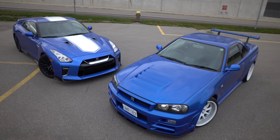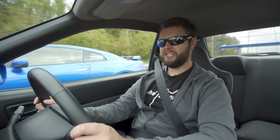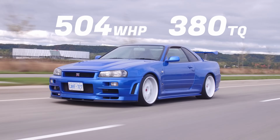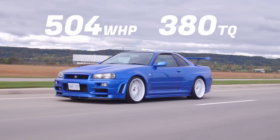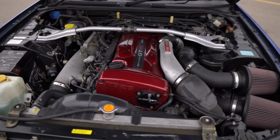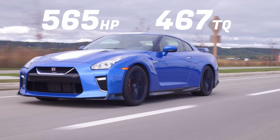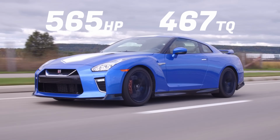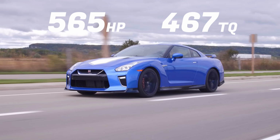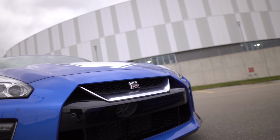So before we get into all the other stuff, let's start with horsepower and torque. This R34 has been modified, and it's putting down 504 wheel horsepower and 380 pound-feet of torque from an RB26 DETT 2.6-liter twin-turbo inline-six. And this 2020 Nissan GTR is putting out 565 horsepower and 467 pound-feet of torque from a 3.8-liter twin-turbo V6. Yeah, so I did say this one's modified, and it's putting that power down to the wheels. So at the crank, they're actually pretty similar for horsepower.